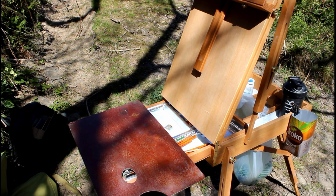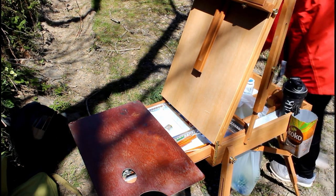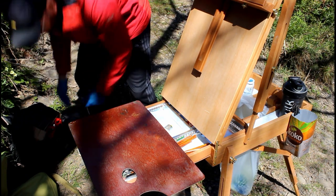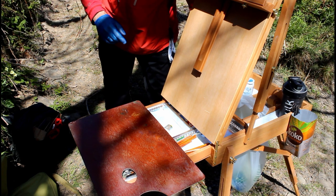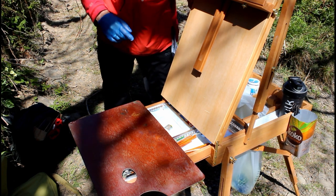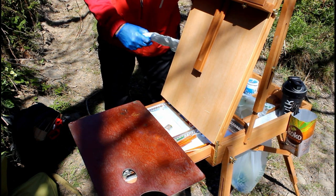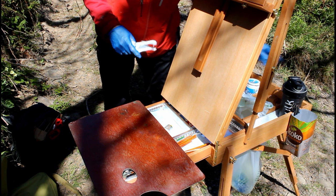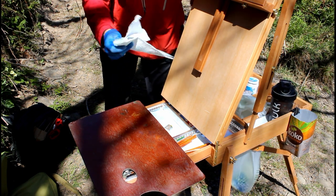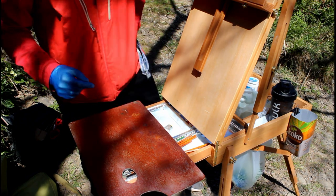The other thing I've not brought with me is the paper to wipe the brushes with. Thankfully I always line the inside of the drawers with some, so I've got plenty here that I can use for today, and then I'll replace that when I get back later on. So I've got plenty here to use for wiping. So let's get the paints out.